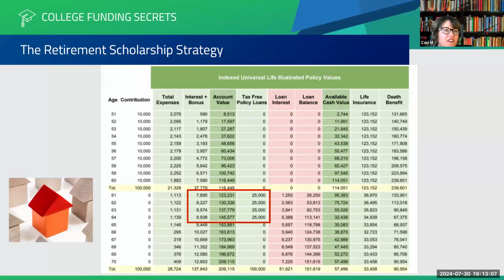So I want you to think of this like a house. And I want you to think of these loans like taking a home equity line of credit each year. You're just borrowing against your home equity line of credit. And if you borrow against that line of credit, it doesn't change the value of your house. The house is still increasing in value. You're not interrupting the compounding interest. The compounding interest is still growing.